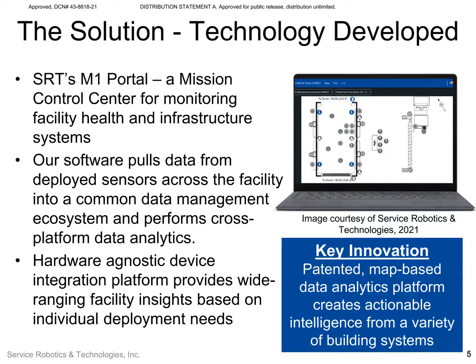One view of our software is shown here, a map-based overview of a facility showing the locations and the status of every individual sensor deployed across the facility. Additionally, we provide customized dashboards showing the key takeaways from this data. For the MDMC, we're focusing on monitoring facility usage, predicting downtime, providing preventative maintenance updates for filter changes, for fan motor servicing, and even machine runtime.